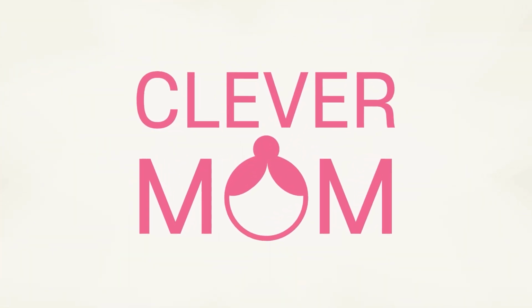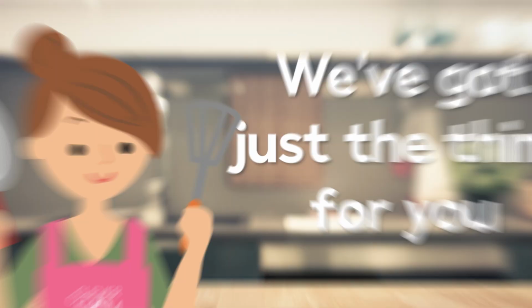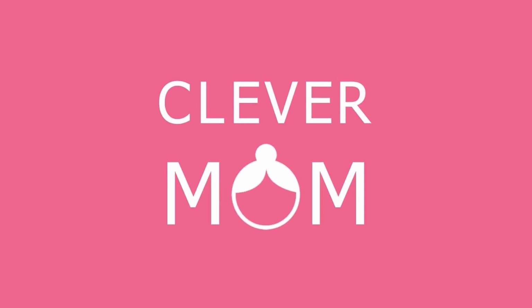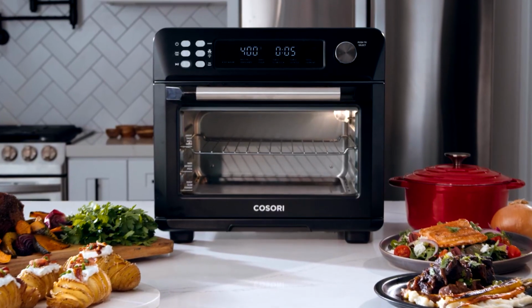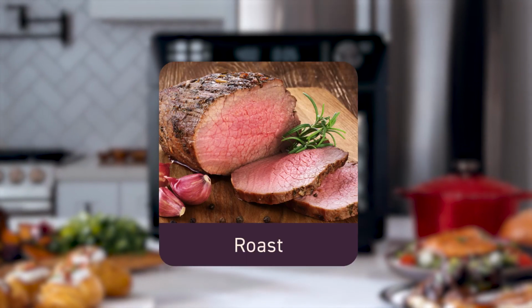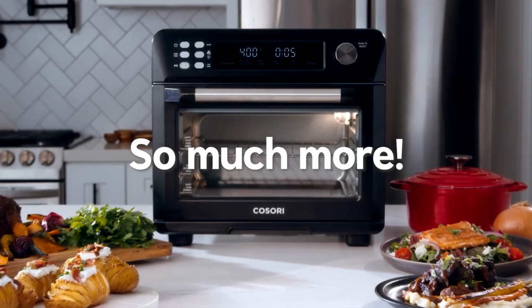Are you ready to cook up a storm in your kitchen? Well, we've got just the thing for you. The COSORI Air Fryer Toaster Oven 26.4 Quart. It's got not one, not two, but 12 functions for air fry, roast, bake, broil, toast, and so much more.